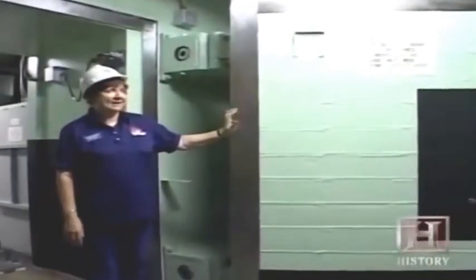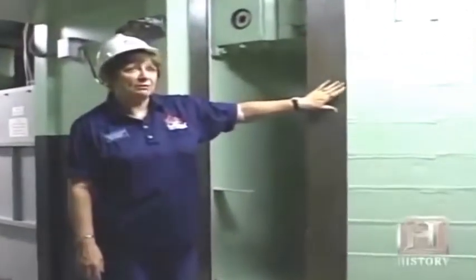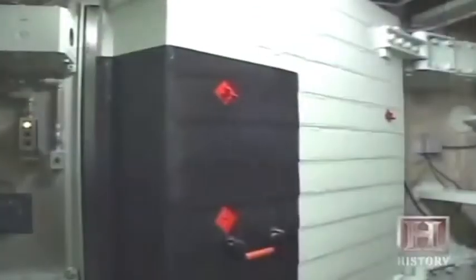We are entering the complex. We've just come through an area that's very well constructed but not hardened against attack. But once we go through a series of 3-ton blast doors like this one, we will be in the hardened part of the complex. There's a set of blast doors protecting the control center from the outside force and another set protecting it from the silo.